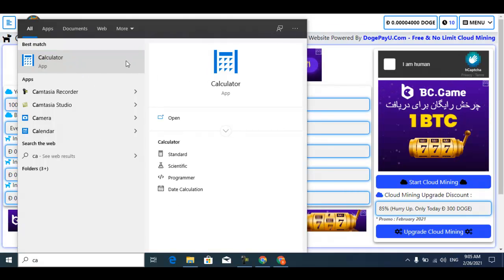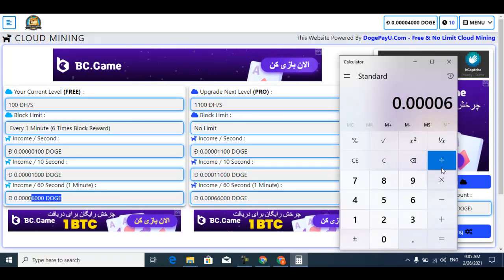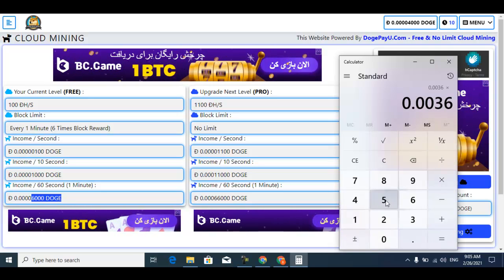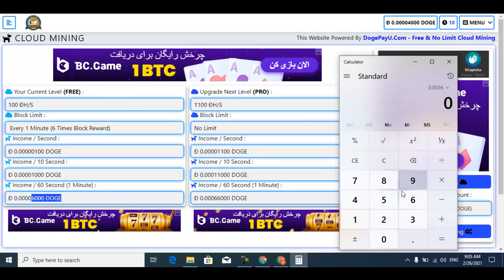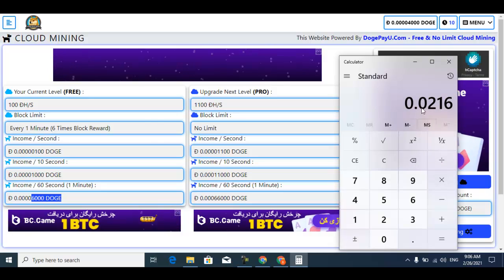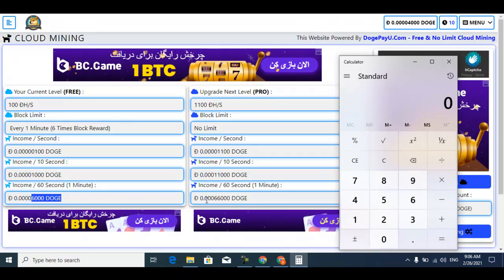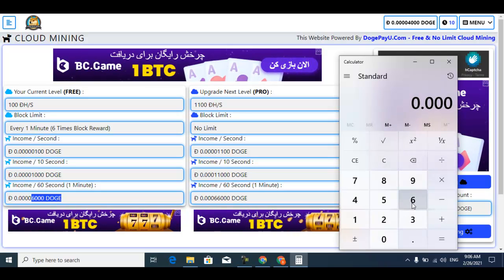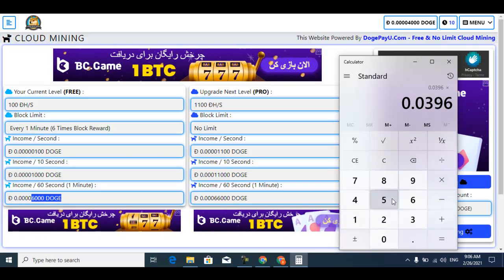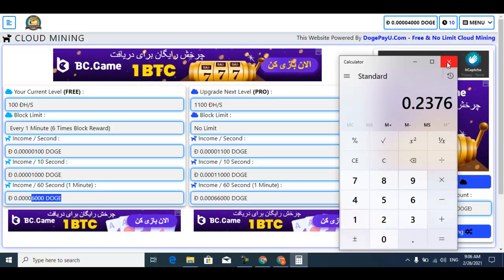I'll open my calculation. If the website pays me 406 every 1 minute, and every 1 hour is 60 minutes, every hour it pays me this much. If I sleep 5 hours every night, or maybe 6 hours is best, I earn this much Dogecoin every night, leaving this page open. If I invest some Doge in here, in 1 hour I earn this much, in 6 hours I earn this much Doge, and I can receive it every time.